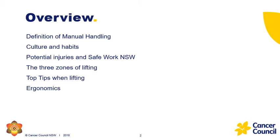Culture and bad habits we've developed over time through complacency and how we can change that. Potential injuries, and some statistics from SafeWork New South Wales and SafeWork Australia about incidents that have happened in relation to manual handling. The three zones of lifting, which is the green zone, the orange zone, sometimes known as yellow or amber, and the red zone. Some top tips when lifting and things to remember, and ergonomics and how to set up your desk.